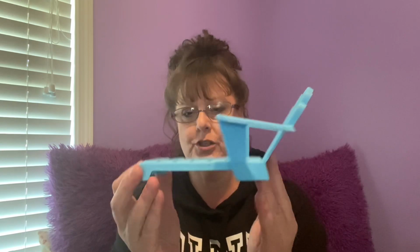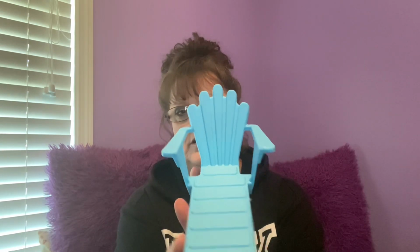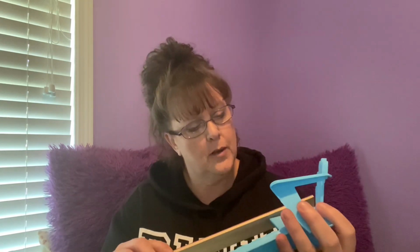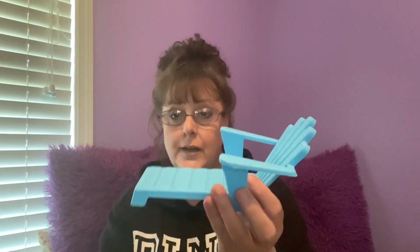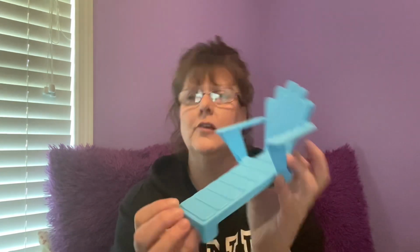Then I found this little lounger chair, which I would love to be in right now in front of the beach. Isn't that just adorable? It's all hard plastic. Let me measure this for you. This is 7 inches in length. Isn't that just precious? Just kick back in there. Oh, listen to the ocean. Oh, a margarita. Yeah. All right.